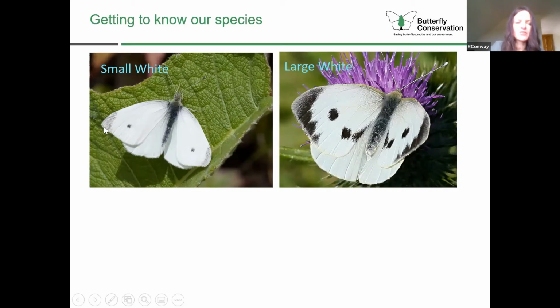So you see here on the small white, it's a very insignificant coloration on the wingtip. It's quite faded, it's quite insignificant. So my aide memoire is it's small, it's insignificant, it's faded, it's small white. And the large white has got a big, bold marking on its wingtip there. So I think to myself, big, bold, large, strong, it's the large white. That's how I help myself remember.